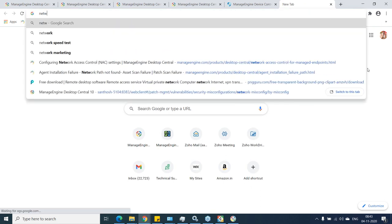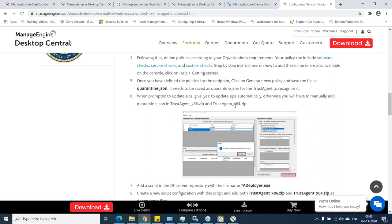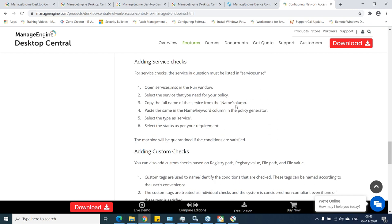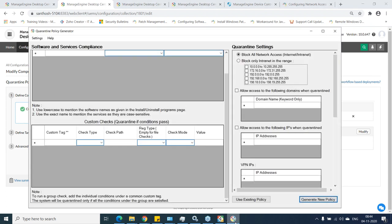And you can add custom checks as well. You can add custom tags and a check type. Whether it's a registry value, if you want to check for a registry value first and then quarantine, these are the conditional passes. After that, you create a policy, generate a new policy. It will create a policy here and you can store it. And then once you create this policy, it's just a matter of going back to Desktop Central and creating a configuration called a quarantine policy configuration. I'm going to just modify and show it to you.